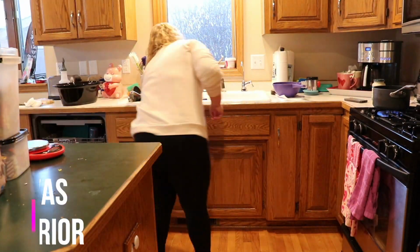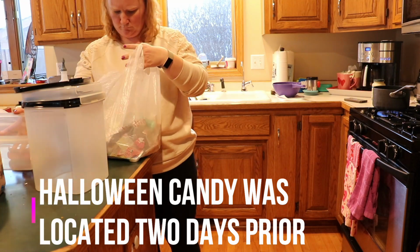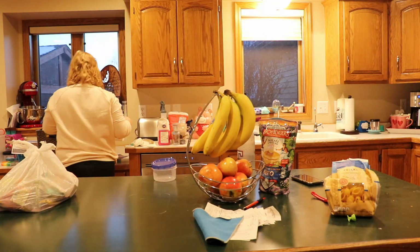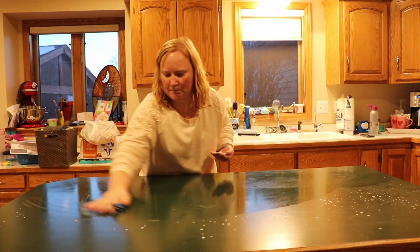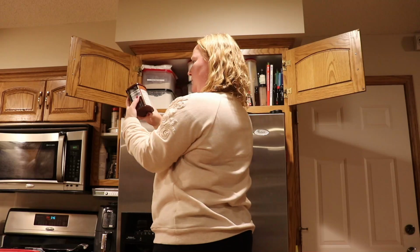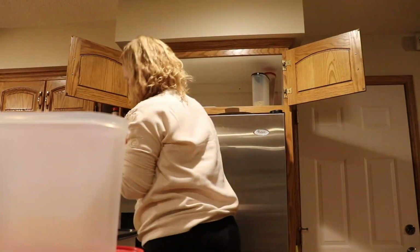Oh, I did find all the Halloween candy in that closet. And since I spent two days snacking on it, I decided it was time just to throw it away. So it got wrapped in that bag to get thrown in the garbage, yet stayed on the counter for another day. So I had ample opportunity to get all the candy I liked out of it before we threw it in the trash.